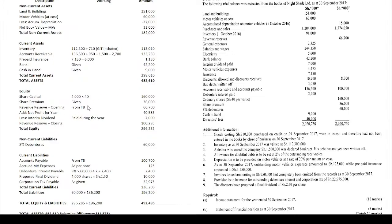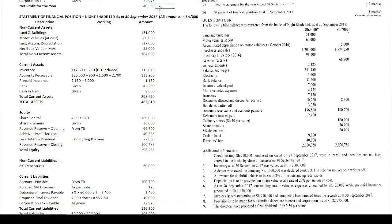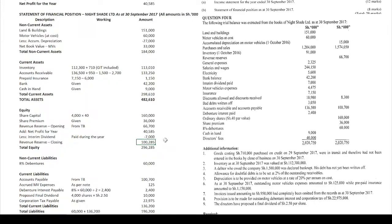So let's continue. The share premium you have been given to be 6,000. Also, the revenue reserve, we had been given to be 66,700. We also have to add the net profit of the year, which we have seen is 45,85. Then we have to deduct now the dividend that was paid, the interim dividend of 7,000. So that we get 100,285. So the total equity, you are going to get it as 296,285. So that is the part of the equity.